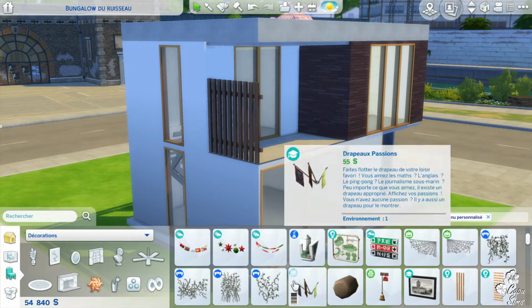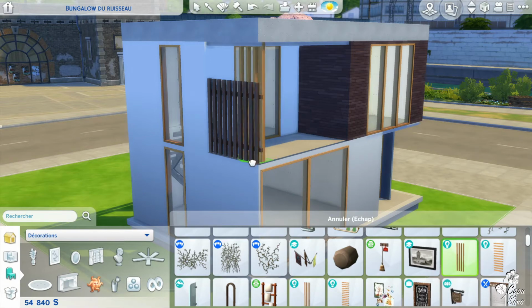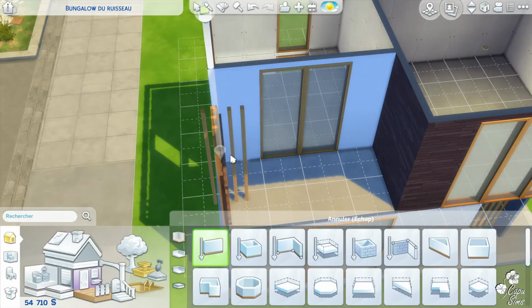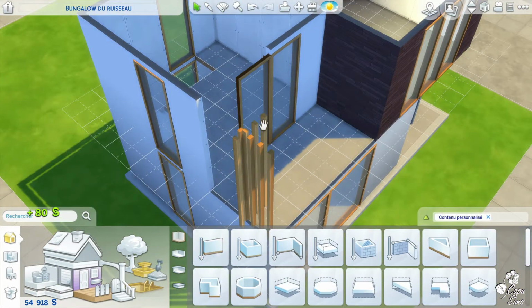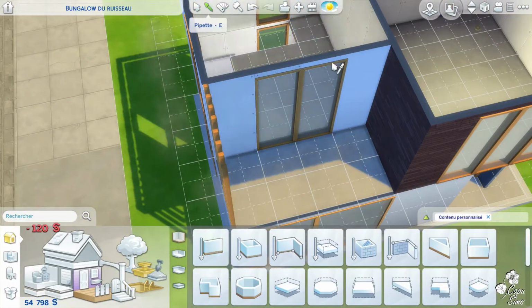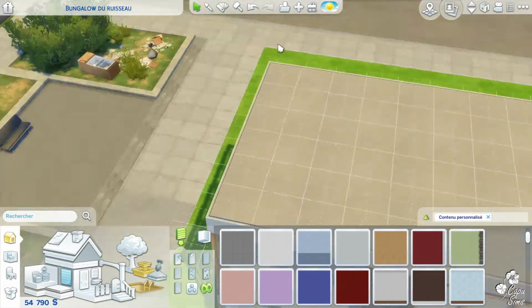And to respect the rules of the challenge, the terraces are only decorative and not accessible to Sims. You see, I made it very clear, rules are the rules, and terraces are not rooms.